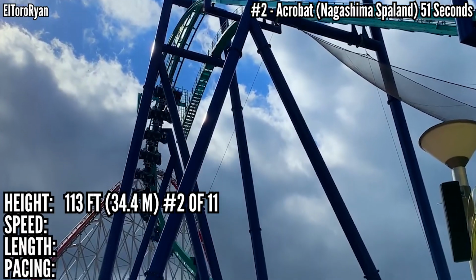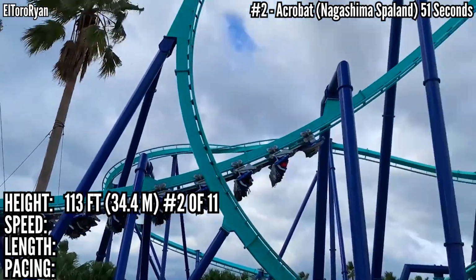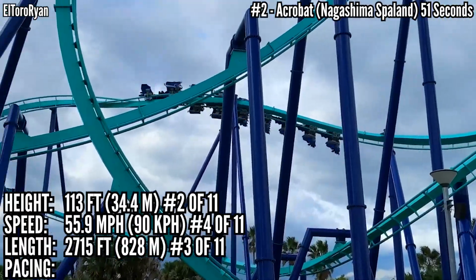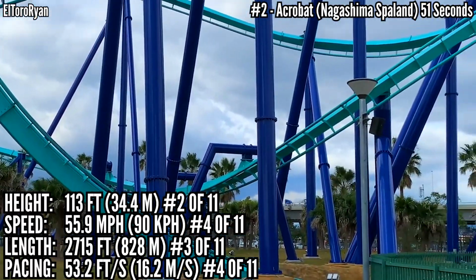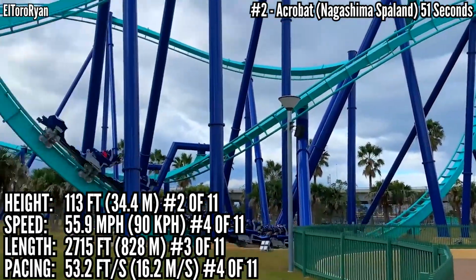This is about a foot taller than Manta, but I have it with the same drop at 113 feet, tied for 2nd. And it's just behind Manta in speed, which is good for 4th. It's barely ahead of Manta in length at just over 2,700 feet. That's 3rd place, but right behind Manta in pacing, just by less than a foot per second. So basically, it's the same ride experience, theming and setting aside.